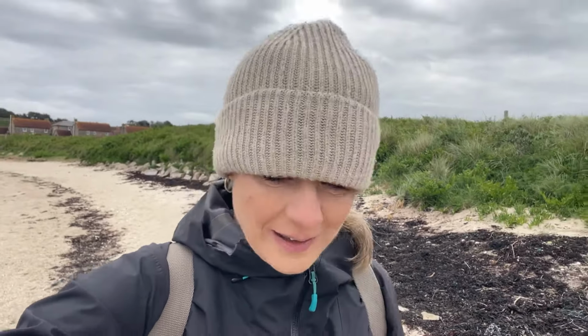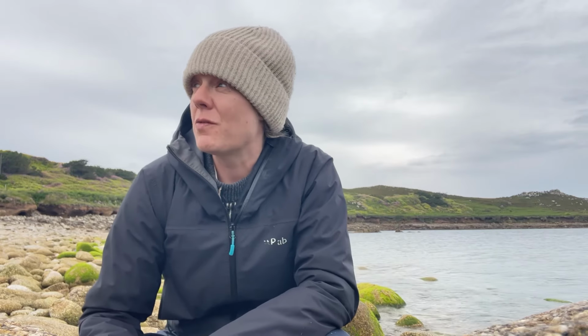Here I am on Tresco now, a different island, and looking out over Briar, and behind me is Samson. Tresco is another island absolutely packed with prehistoric and military history. So we're going to go exploring about. Right behind me, you can actually see a burial cairn. They're Bronze Age and Neolithic burial cairns, so really, really ancient.